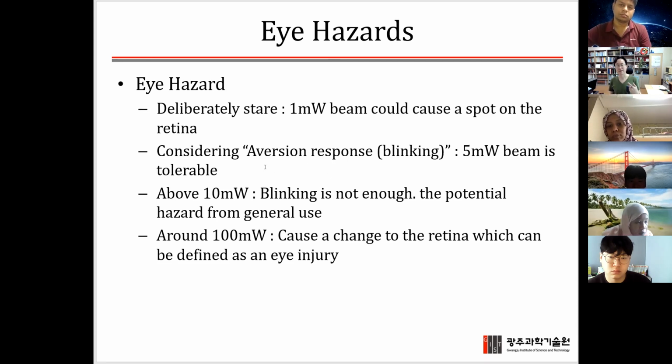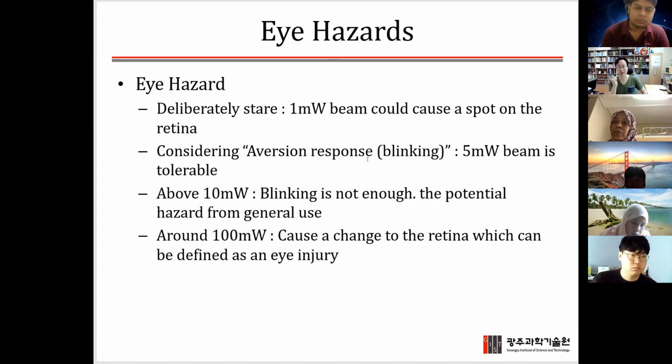Considering the aversion response, which is the eye blinking, that happens in about 0.25 seconds, so a 250 millisecond time response. Considering that your eye blinking reflex is working, even a 5 milliwatt beam can be tolerable. When a 5 milliwatt laser is shining into somebody's eye, and if it has a color, which is important, the person can respond by closing their eyes within about 0.25 seconds. In that case, it can be safe, even if there is an accident shining the laser into other people's eyes.